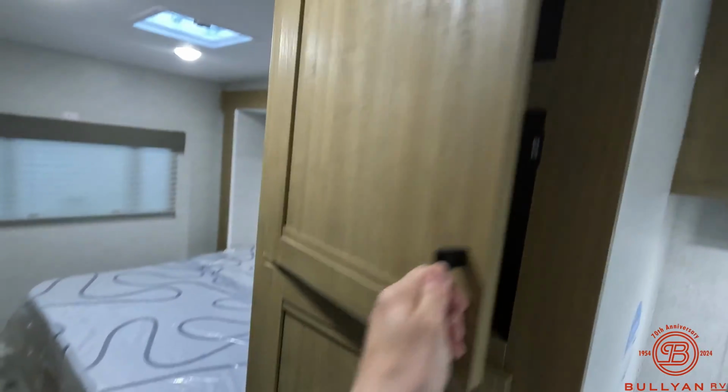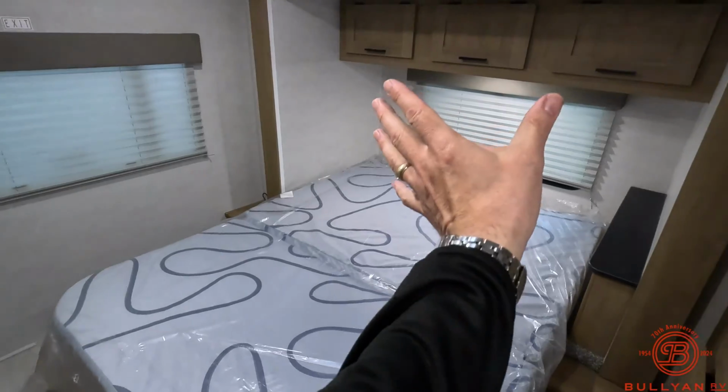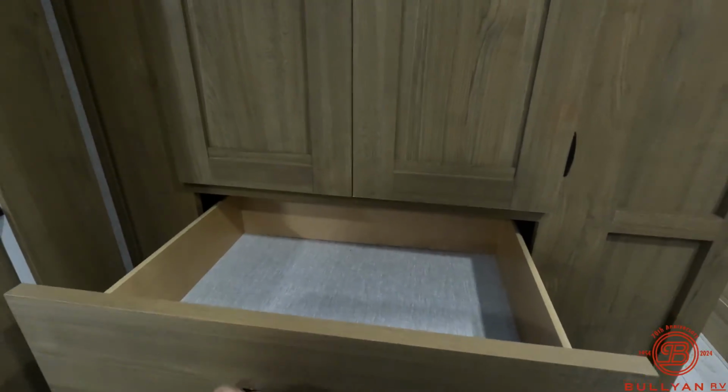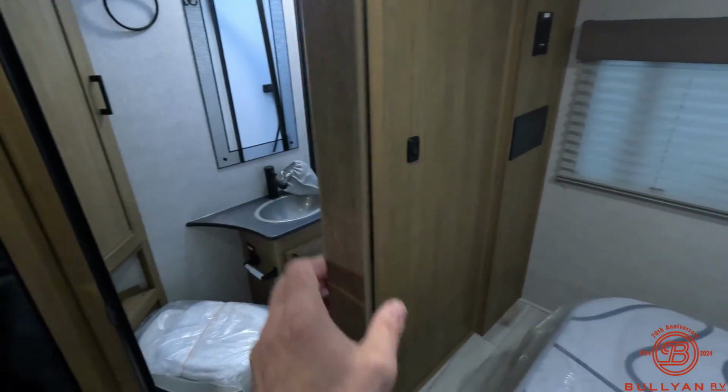Built-in pantry. Some up top as well. Here's that walk-around bed once that deep slide goes out. What's nice over here, look at this big closet. I wouldn't see any of that if my wife was with me, but I'll never complain about too much storage. A nice drawer there with the soft close. There it goes itself. It is wired for a bedroom TV if you want to add one to the coach.